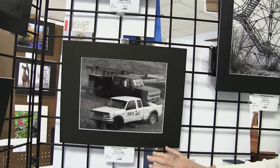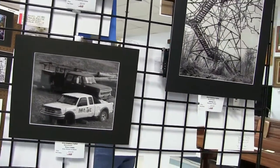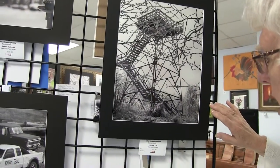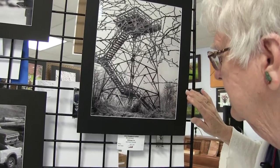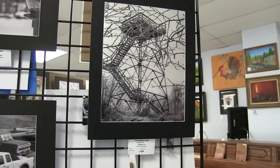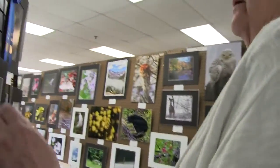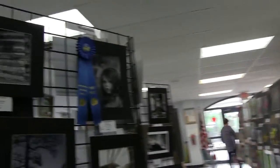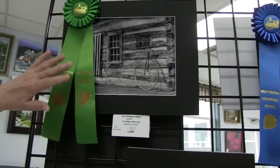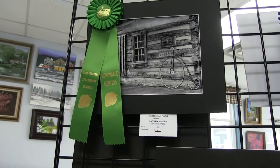Another Monochrome, Terry Loudon did this, Our Work is Done. It's $15. This is an interesting picture. Kilsong Cox did this, and it's called Winter Tower, and it's $75. And here is Sandra Miller's General Store. This is a pretty one, and it also has honorable mention, and these are still Monochromes.